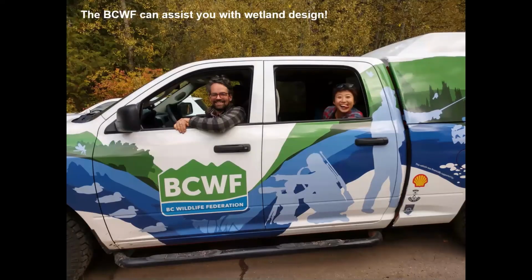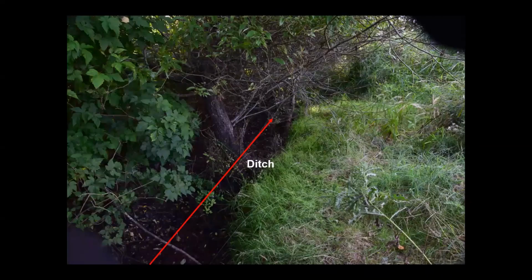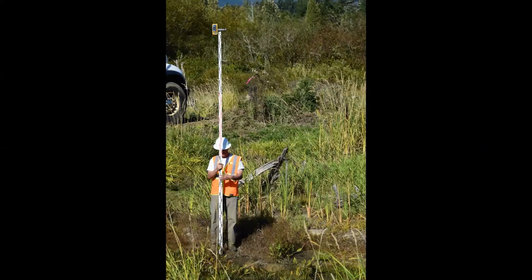So if you're interested in wetland restoration, contact the BC Wildlife Federation. The BC Wildlife Federation, we're available to help you design wetland projects in your community. We'll help you identify areas where wetlands may be restored, like this big ditch that used to be a wetland area. We'll examine your site on the ground with you and identify historic actions that were taken to drain the wetlands. And we'll bring out the engineering equipment and we'll help you take elevations and mark where it's possible to restore wetland areas.